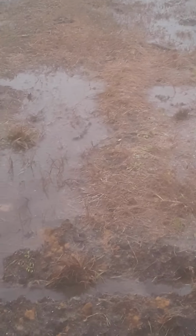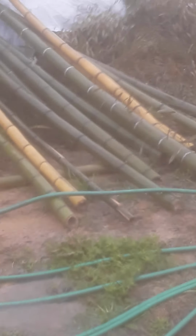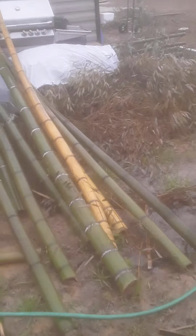I have nothing in here. See how wet it is in here? We have to trench it out better. But it's good because of all the manure I put in here and mixed up a lot. It's doing its job. So hopefully we'll have good fruits and vegetables. And then we have a lot of bamboo over here that we harvested. This is for my irrigation out to the fields.